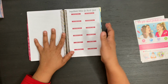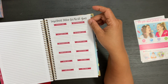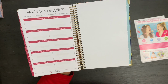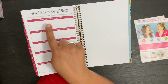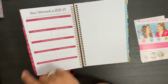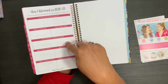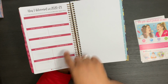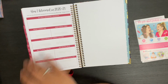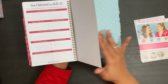And we get to the end, and then it gives you important dates for next year. And then you have how I bloomed in 2020, 2021. One day you'll look back and see that all along you were blooming. So your most memorable moments, nicest things I did, new things I tried, most important things I learned, best places I visit, best books I've read, things to improve upon, and things to be grateful for, and what you did this year. So I do really like the planners I'm finding.